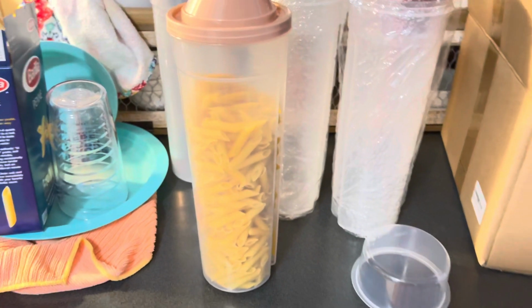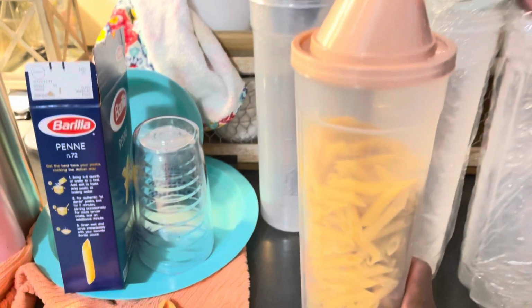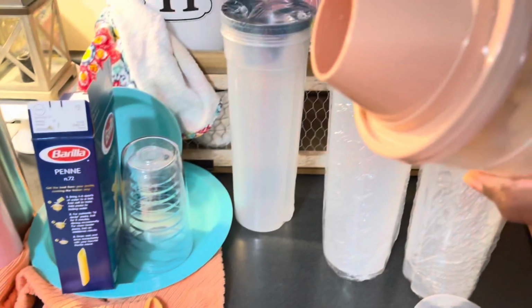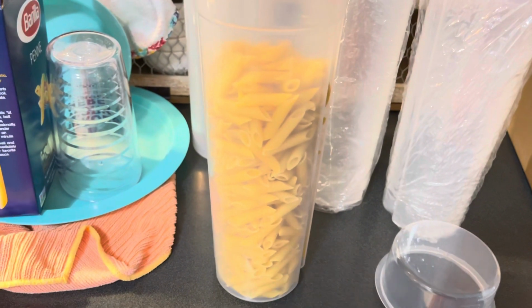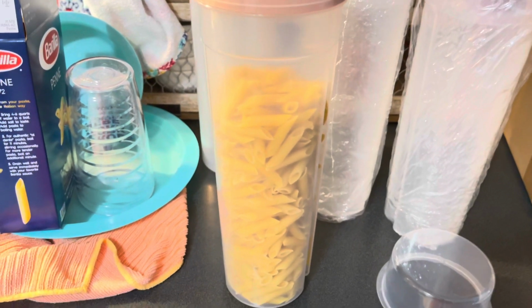So this comes out super handy just to store things in your cabinet, and it makes everything look so organized. And then you can just use it as a spout, and you just pour your little noodles into your little boiling water. Isn't that cute, guys? And it looks so neat in there. Of course, you probably don't have to put labels on anything. I don't like to use labels because they're gonna scratch off sometimes if you don't have them super neat.